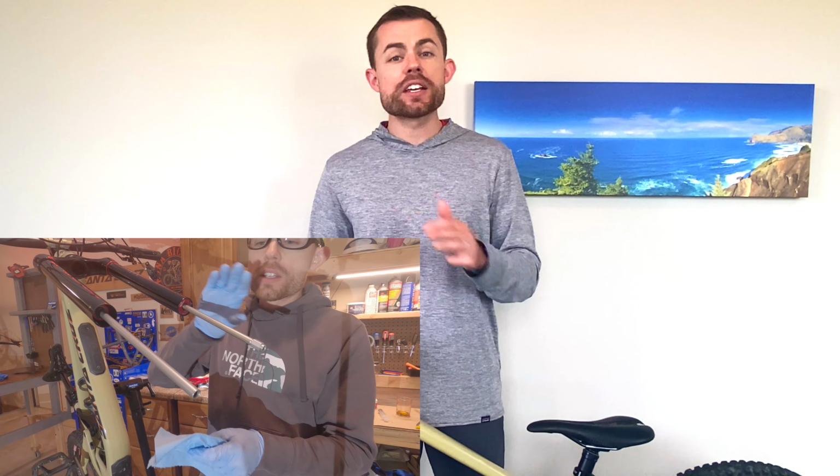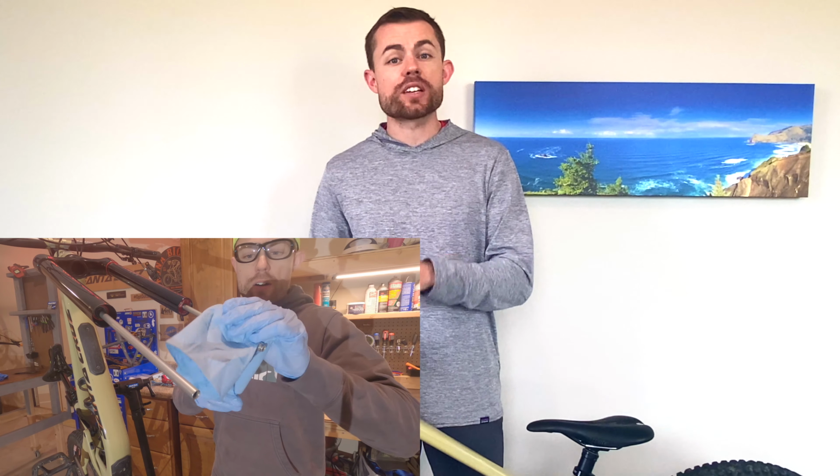Second, suspension setup. When is the last time you've done proper front fork maintenance? If your front fork is dirty and dried up, it's certainly not going to be as efficient at minimizing the forces coming up from the ground into your body. Do the proper maintenance for your suspension. And then your suspension setup.